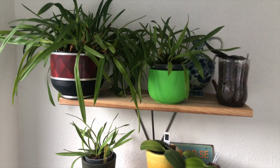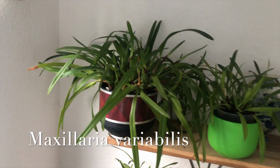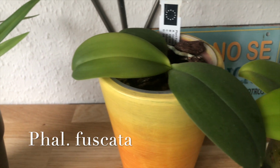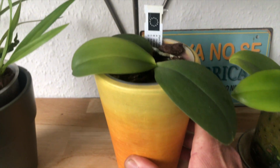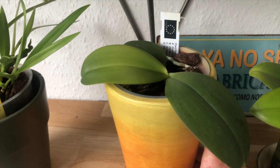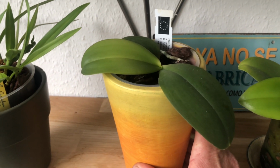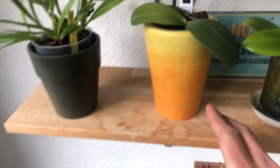There's the schunkiana, the 2 divisions that we split that plant into, and then the variabilis up there. Finally, the variabilis has dropped all of its buds. Phalaenopsis fuscata, we don't have much luck with this species. We've owned 3 of them, and one died outright, and this one and another one are doing okay. The other one is at our school, and our students are taking care of it, and it's doing all right. It's just not super duper happy.